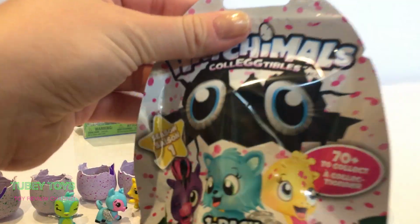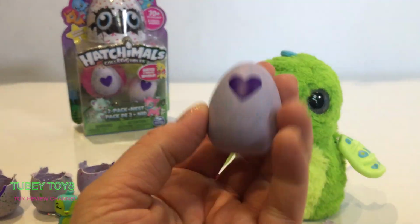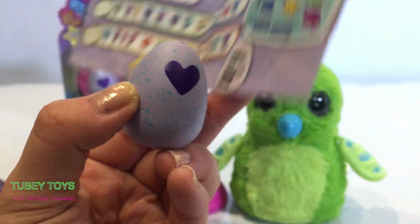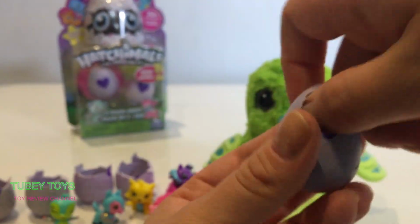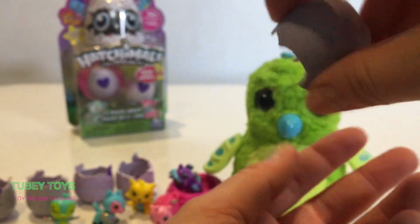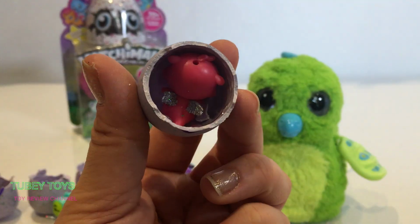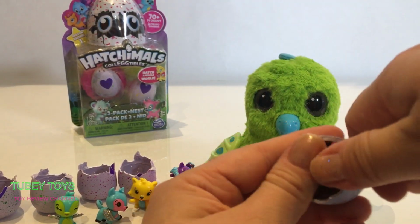Let's open up another blind bag. Okay, this is a light blue speckled egg, and I'm guessing it's probably from the river, probably not Cloud Cove. I'm gonna guess this one's from the river. Come on out, little guy. Can you come out? Come on out. This one doesn't wanna come out. It's really stuck in its egg.